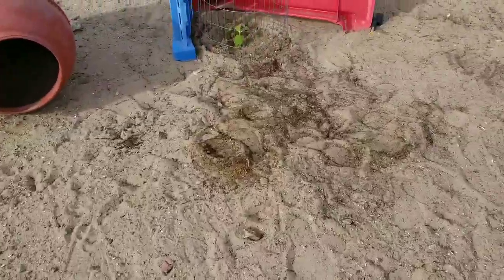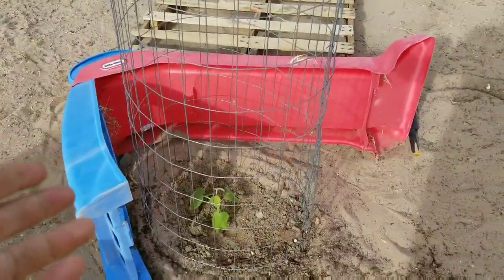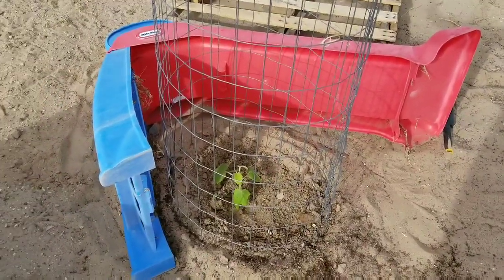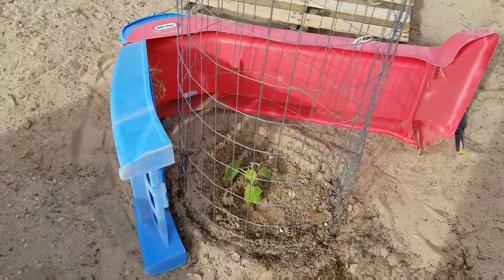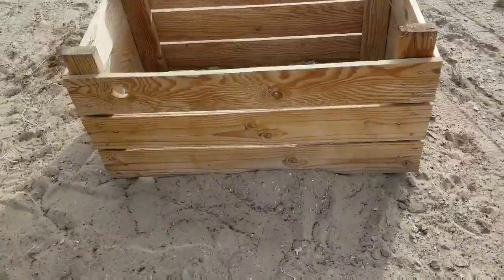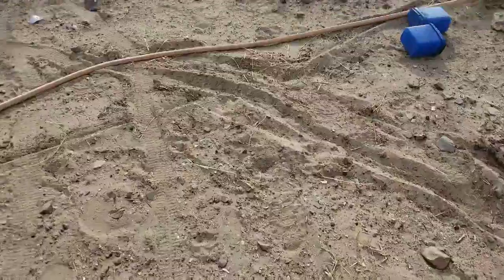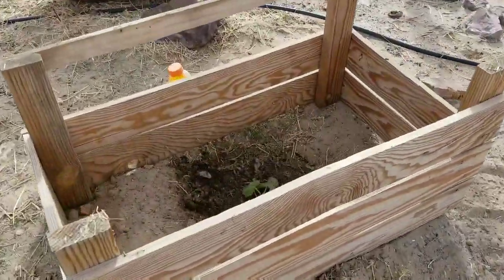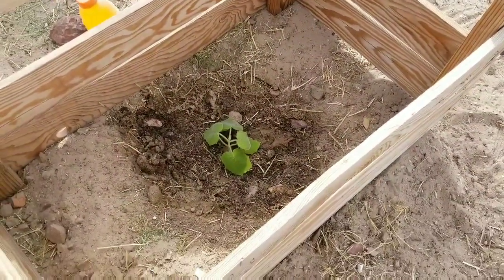As for this other one, I didn't anchor this in the ground or anything. I just put my daughter's slide on its side, and it's blocking the wind that's coming really strongly from the southwest. And so that's that. Doesn't need to be fancy. Trees know how to live. 5 trees in the ground. Now if I can do the same today, that'll be all my trees.